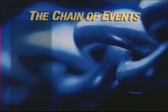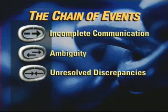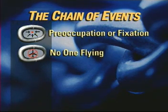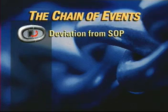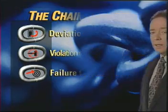The most common clues that signal loss of situational awareness and the development of a chain of undesirable events can be grouped into the terrible 11. Incomplete communication, ambiguity, unresolved discrepancies, use of undocumented procedures, preoccupation or fixation, no one flying the aircraft, no one looking, confusion, deviation from SOPs, any violation of limits or regulations, and the failure to meet targets, which can include airspeed, altitudes, headings or approach minimums, or plans and procedures that are not completed are all indicators that something is wrong.